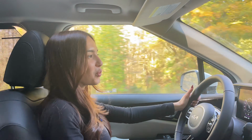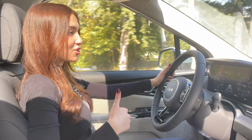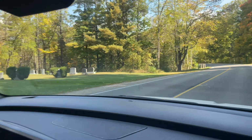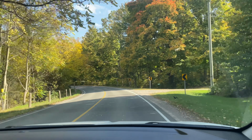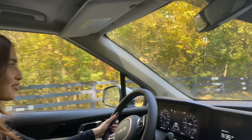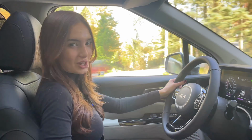Hello everyone. Welcome to the inside of the 2024 Carnival SX. I'm going to be driving first today, and honestly, what a beautiful road to be driving on. This is Brantford in early fall, so not too windy, not too cold, and just the beautiful leaves changing colors. But that's not what you're here for. You're here for the drive, right? I'm going to tell you all about it.